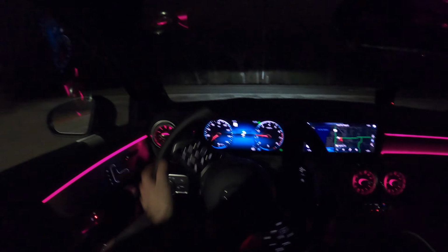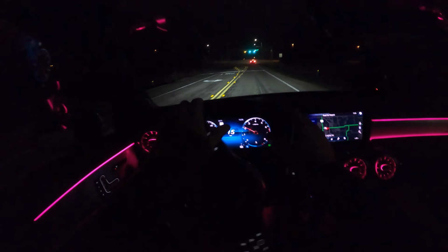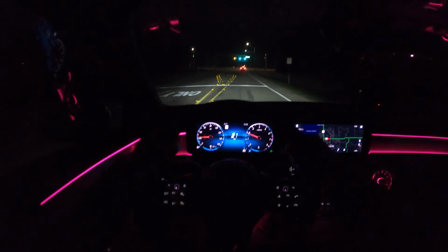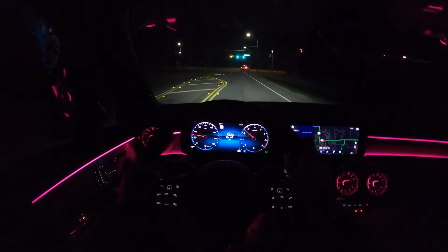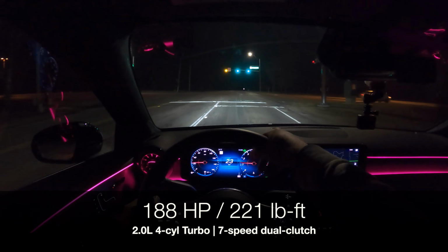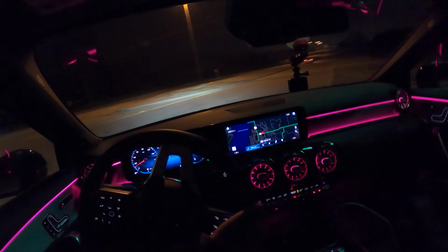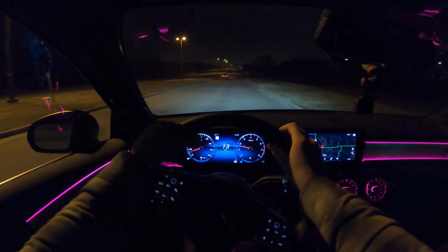All right, right off the bat, a little bit of info about this powertrain. We got a 2-liter turbo in here. Not the most horsepower, not a ton of torque either, but it's a little zippier than you might expect. Efficiency's not bad too. And getting on our first road, let's go ahead and put the pedal down.